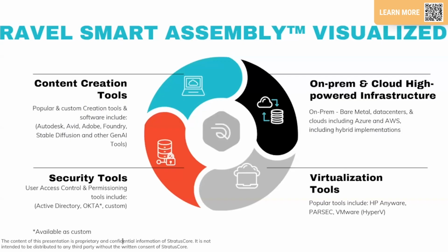So let's get into the 4 components. Many of you guys have seen this as well, but it's the big 4, right? It's all those content creation tools themselves, your Autodesk, your Avids, your Adobes, your Foundry, etc. We can also get into the generative AI tools, and we'll show that to you in the demonstration. That's the first component. The second component is dealing with the infrastructure itself.